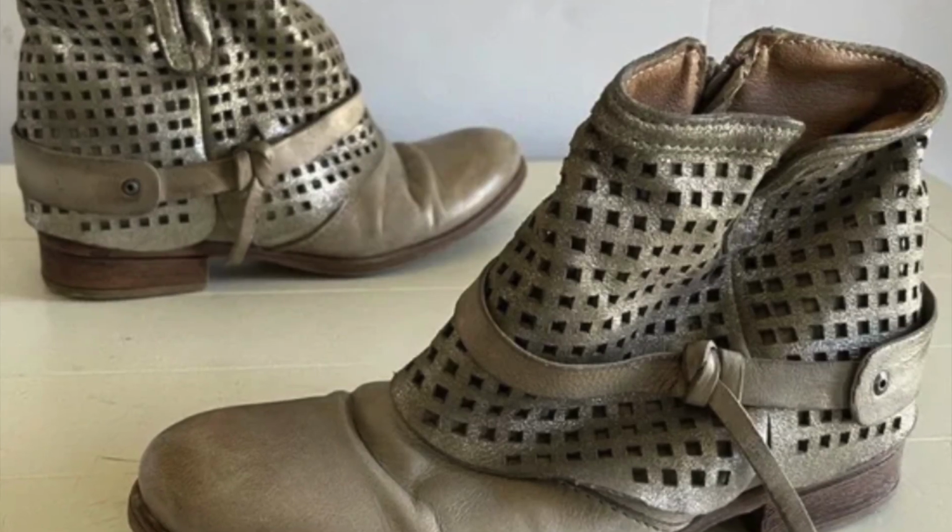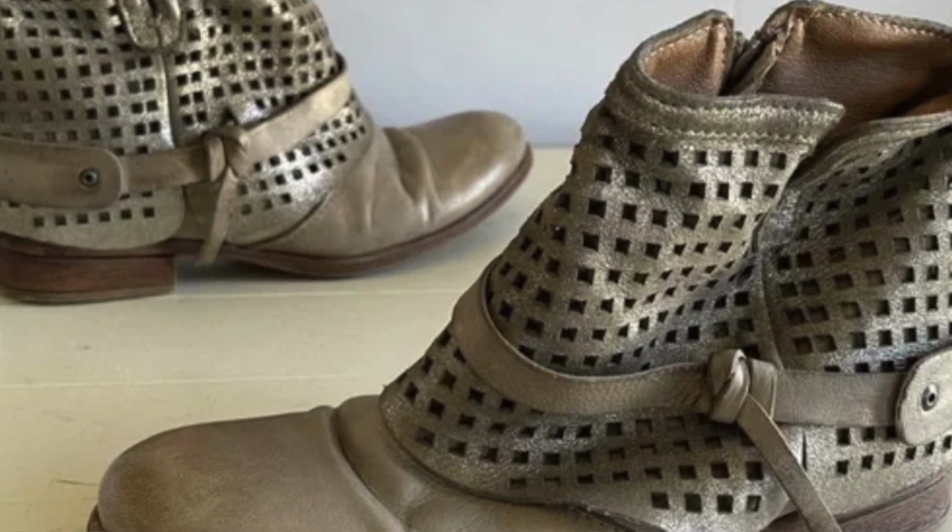Last thing for me to note on the Ms. Moose is that metallic in general is hot for spring. Metallic ballet flats, metallic shoes, metallic booties. So if you happen to be out sourcing and see a metallic bootie that's made of a really nice leather, don't hesitate on picking it up.